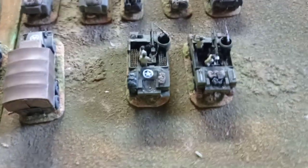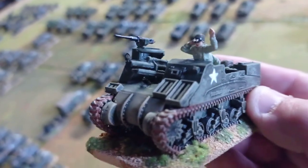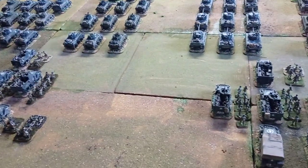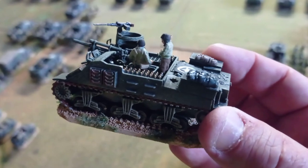And also, finally, the M7 Priests. You can see this one here. I think this one is Matchbox, if I'm not mistaken. But I think this one is not, and this one is Ânito Fujimi, if I'm not mistaken. I think so.